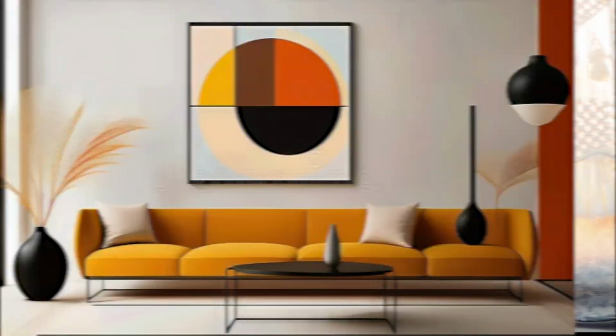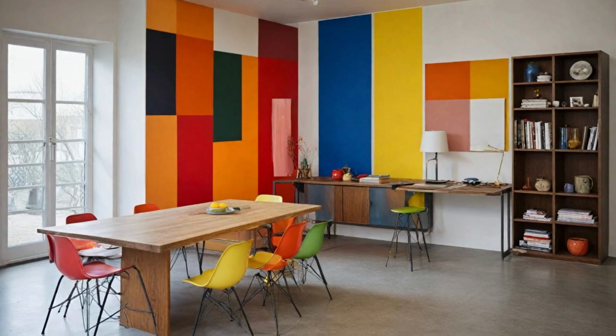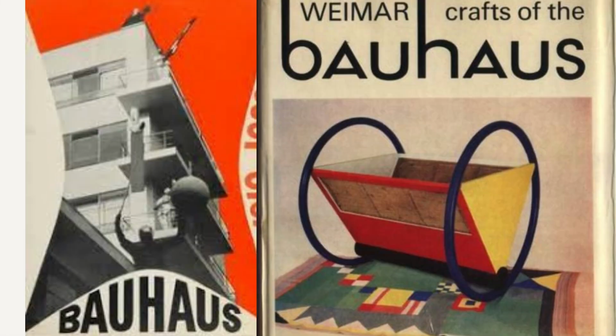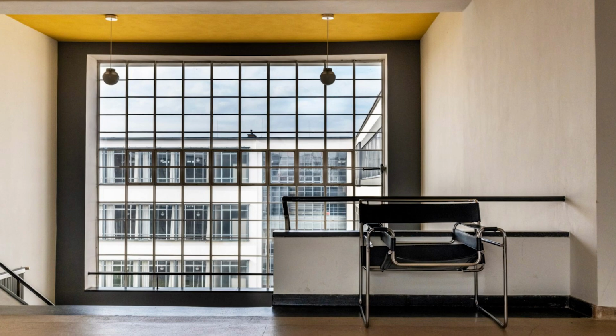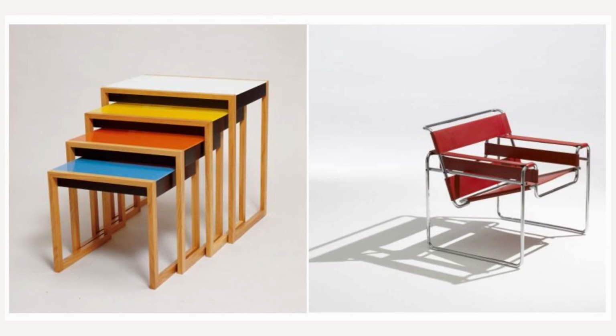If you're into clean lines, bold shapes, and those pops of primary colors, you've already gotten a taste of the Bauhaus vibe. It started in Germany back in 1919 when an architect named Walter Gropius opened a school that focused on design, art, and craft, all working together. Bau in German means build, and Haus, of course, means house. And the idea was to make beautiful and functional things that fit into everyday life.